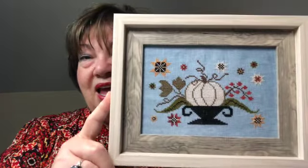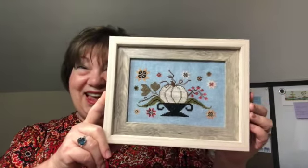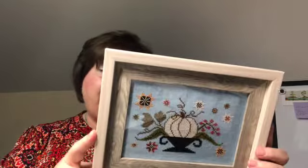In the meantime, while Mindy was working on framing that one, I had picked up another picture frame off the shelf that I thought would look really, really good with my penny pumpkin. That was my latest finish. It was my WIP go start for October, and I finished it. And so I got this picture frame at Hobby Lobby as well, and I framed it up. What do you think? I think it's precious. I like the lighter frame because of this beautiful white pumpkin. And I think this sets it off very well. And it was just an off-the-shelf picture frame.